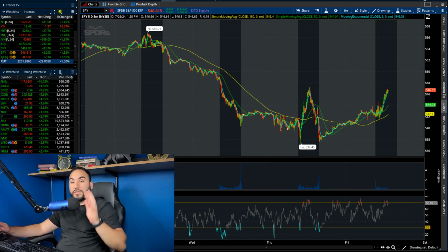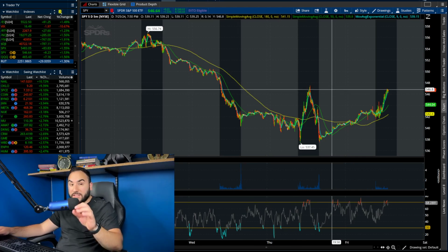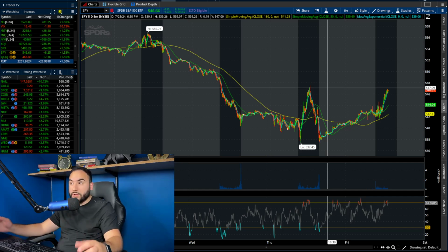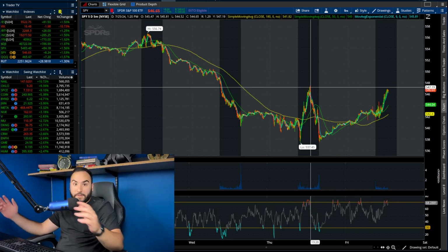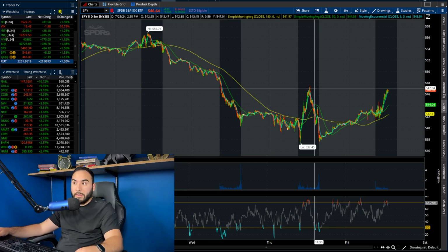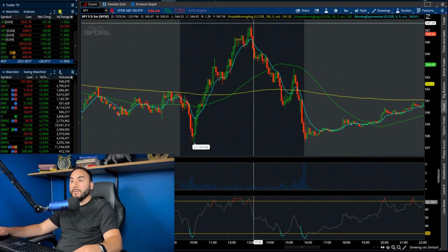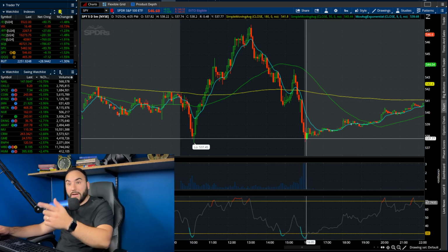So markets are snapping back in a big way right now, and SPY's actually testing the highs from yesterday right now in real time at about $547 per share. That's pretty much where we're at now, and that's where we peaked yesterday during a very volatile market. I mean, you guys probably saw SPY got down to 537, it snapped back to about 547, and it dumped all the way down into close back to 537.